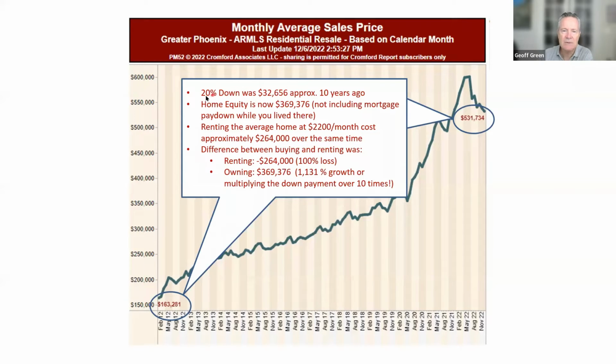So let's suppose that a renter could get into a home for about what their payment was on a rental. So they can come up with a 20% down payment, which is $32,656. That's 20% of that number 10 years ago. It's a little bit more than 10 years. But the home equity of that home is now $369,376 once you subtract out the money that was borrowed to buy the loan.